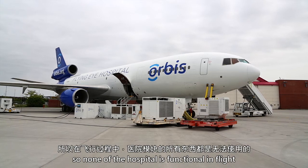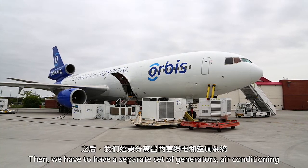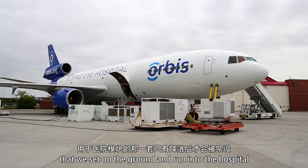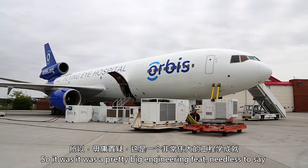So none of the hospital is functional in flight. It's only on the ground. And then we have a separate set of generators and air conditioning that we set on the ground and run into the hospital, not part of the plane. So it was a pretty big engineering feat, needless to say.